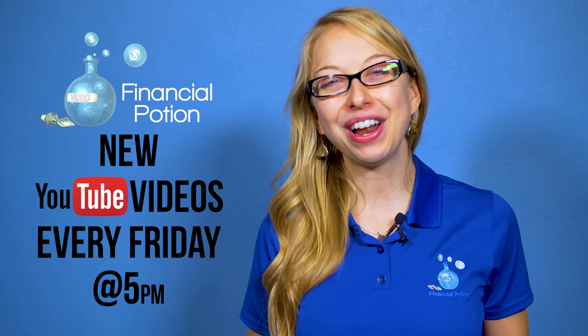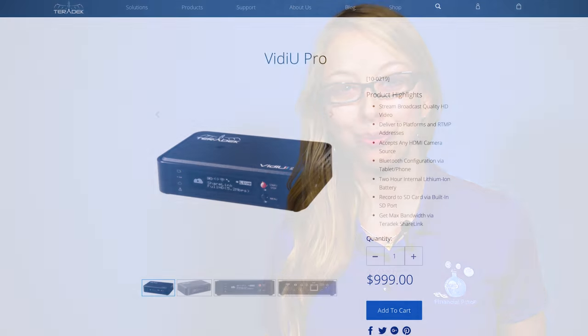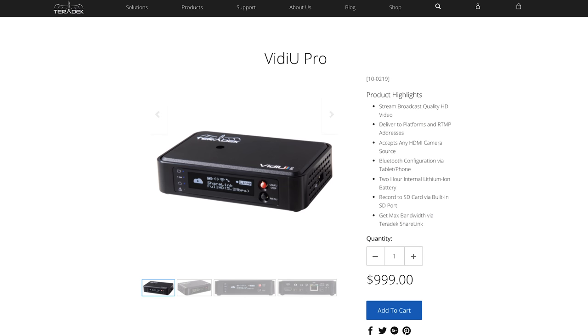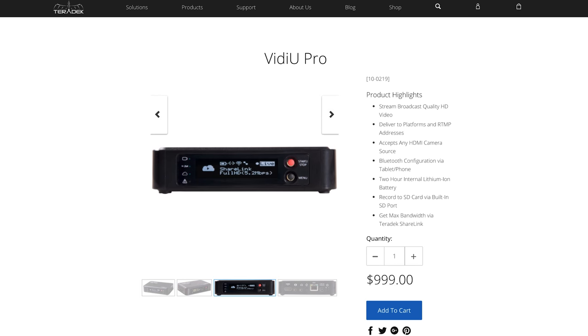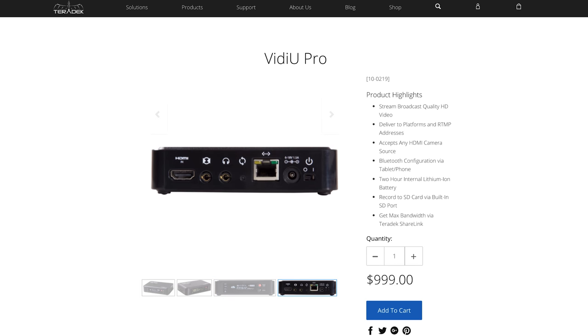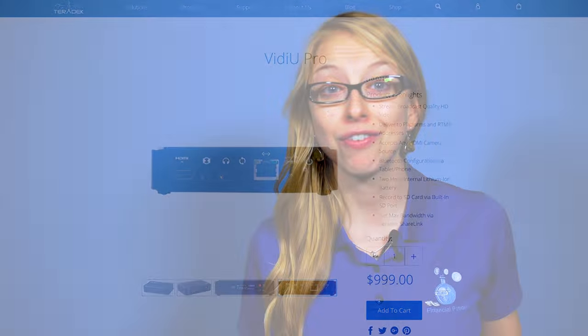So, you want to do a live stream with your camera, however, still linked to Facebook and to YouTube. Well, that can be accomplished with a VidiU Pro by Teradek. It accepts any HDMI camera source, allows you to stream broadcast quality HD video to various platforms. However, it'll run you about $1,000, $999, for that one device alone. That's not even calculating the other camera accessories you need.